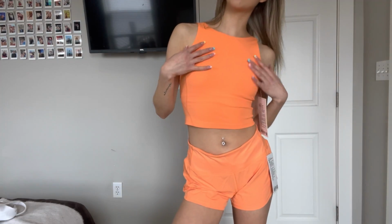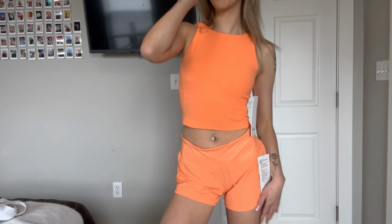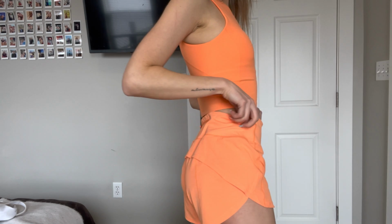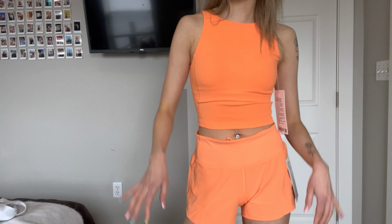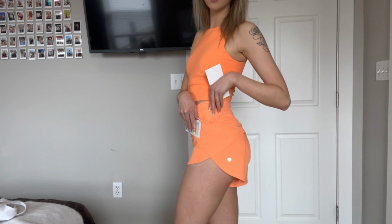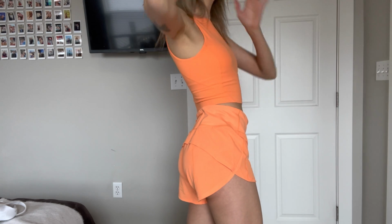Still have the tags on these, but love the top. It's very comfortable, very supportive. And honestly, the shorts are great too. I love that you have this little like pull thing to adjust the front of them. They have a little lining. There does seem to be just a ton of extra fabric though.